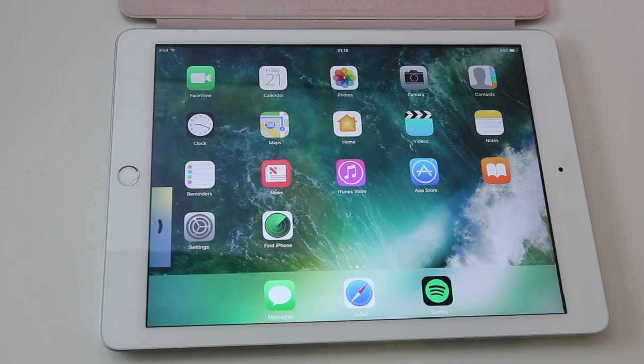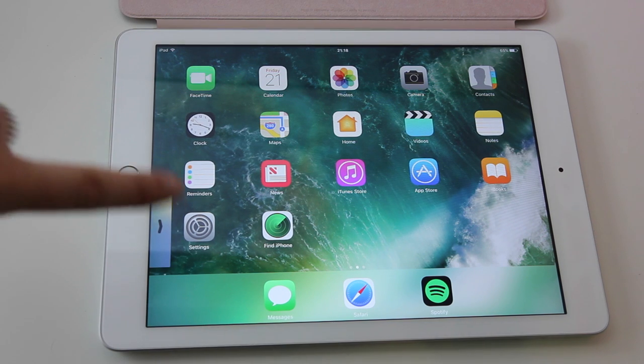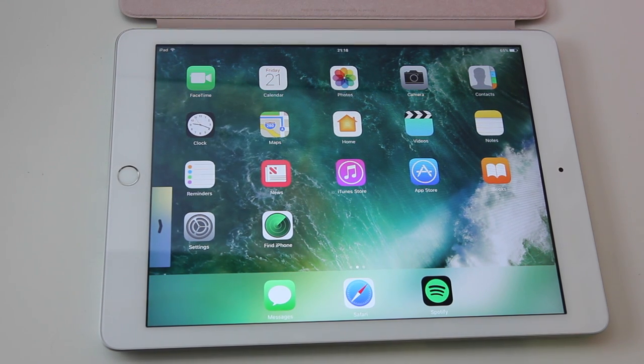Now, this is my home screen. I really like just having all of my stuff on the main screen, just normal, because it makes me happy that they're all in the order that they were. So I've got FaceTime, obviously, which I'm using to FaceTime Lizzie, calendar, photos, camera, contacts, clock, which is my life for alarms and stuff. Home, which I need to get something that I can control with, because it's really cool.